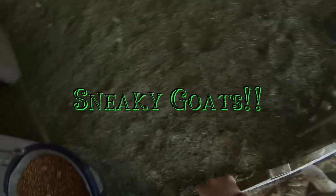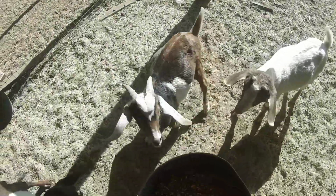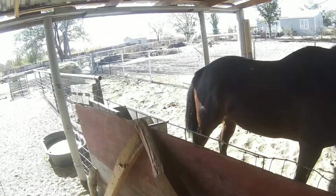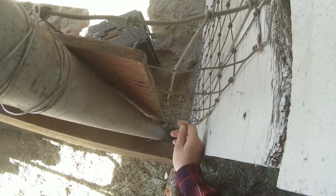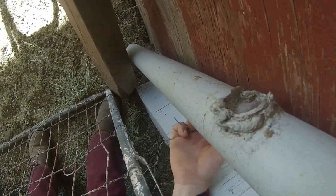Right after the goat stall is open, they try to rush out, but at least I got in there in the nick of time. They all have manners where they start to back up. So yeah, there they go. And Raven, of course, likes to stand near the door, and I do not know why. He's like, "Mommy, let me have food." But he needs to know he needs to be patient. The goats go first because they were here.